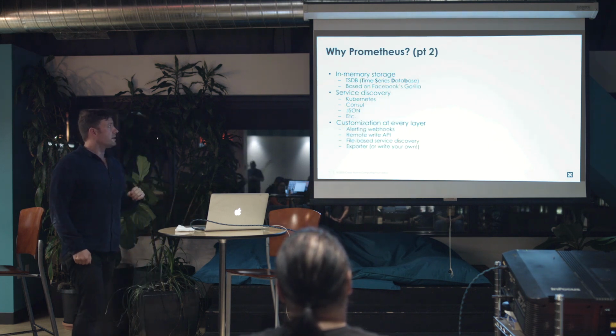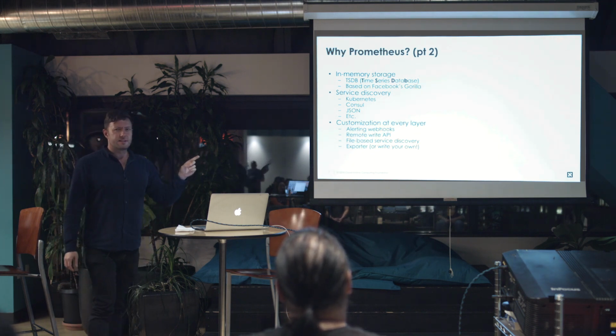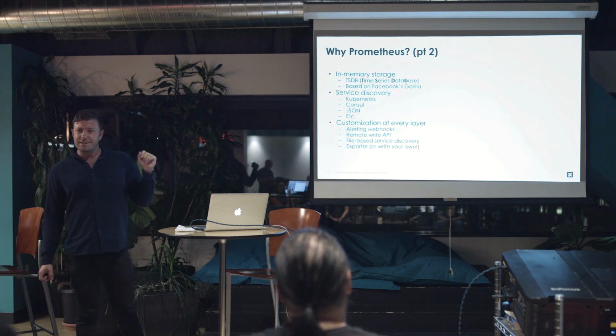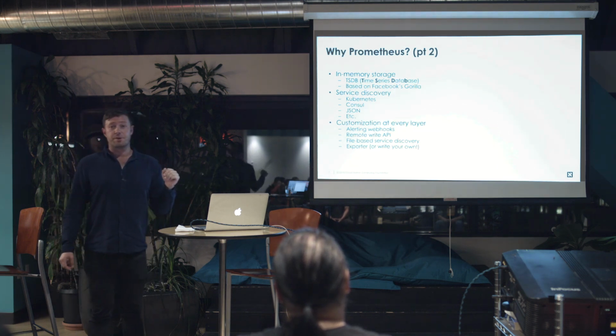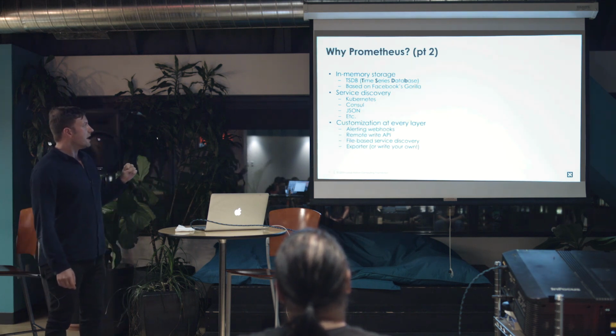A couple other things. Actually, I shouldn't say in-memory storage. It's on-disk storage. I actually don't remember if TSDB is in memory, so don't quote me on that. It's based on Facebook's Gorilla, so it's this heavily optimized time series database.